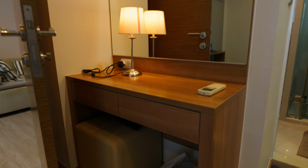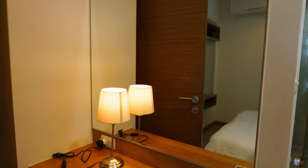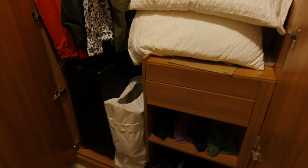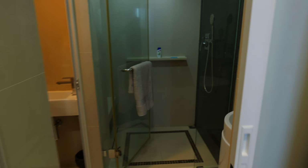In terms of storage space, you have a little dresser with a few drawers I've got stuff in, and a lamp, so you can get yourself ready, put your makeup on if you need to. It's not a lot, but it's enough for one person, I think. If there was more than one of you, you might want a little bit more. But there's a bedside table, more storage underneath the bed, and then you have the bathroom.